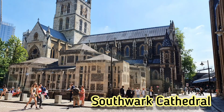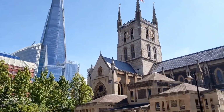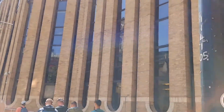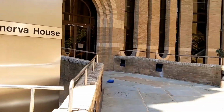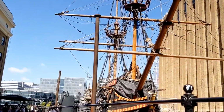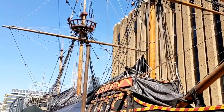This is the view of Southwark Cathedral, London. It's a Gothic-style building, a place of worship for over 1,000 years, and worth a look inside for a moment of peaceful contemplation. The Golden Hinde is a 16th century galleon, and it is placed in the middle of the city.